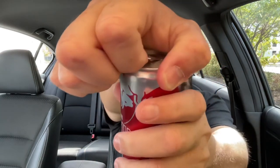You can only get it at 7-Eleven right now, in October. Sometime toward the end of October, I believe they're actually going to hit all the stores, but right now just 7-Eleven. They do have a buy two, get one free. Let's go ahead and get this thing popped open.